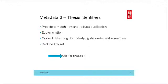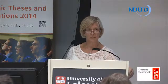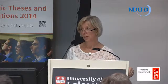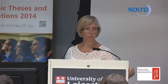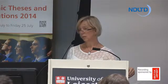And finally, my third metadata element is thesis identifiers. So the famous word identifiers keeps coming round and round. I think we've all agreed, and we've probably discussed it by now several times at the conference, that to have an identifier system for theses, perhaps like an ISBN, probably like a DOI, would deliver a lot of benefits. It would provide a match key, which would immediately help with deduplication. It would make it easier to cite theses and to link from, for example, the bibliographic information in the thesis, or to link from the thesis to the underlying data set, which might be held somewhere else.